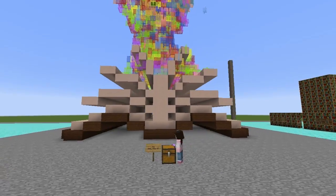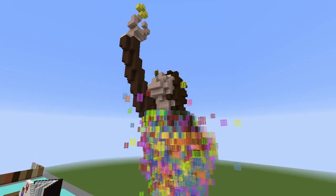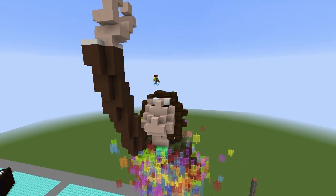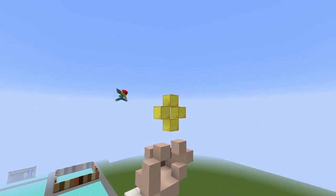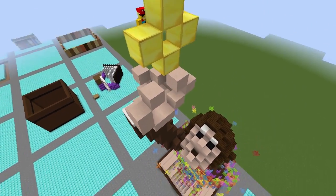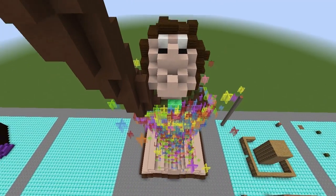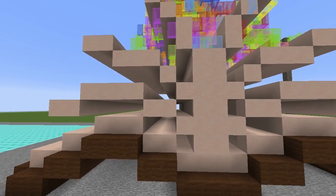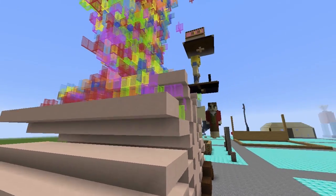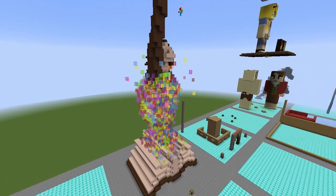Our next build is by the Zohan27, and it is Frodo Baggins coming out of the book. This is really cool. And if you fly up, there's the ring. No, this is really cool. I'm sorry if the screen looks really jerky. It's because all this glass is making my screen lag. But this looks so cool. I love things that, you read in the book and the imagery of it coming out of the book, I think is brilliant.